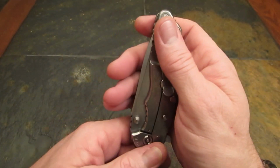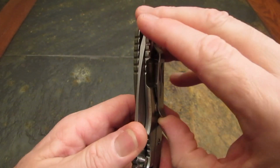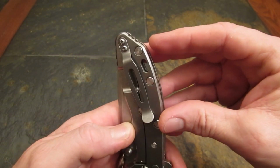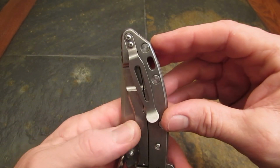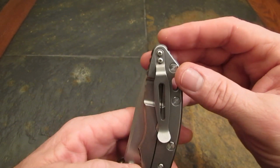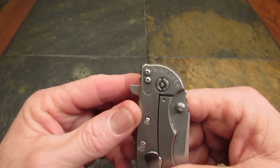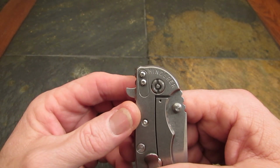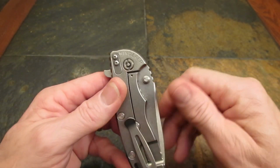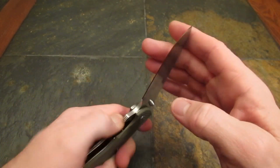Okay, as I said, titanium frame lock, pocket clip. I think it's stainless. Correct me if I'm wrong, guys. It might be titanium. Very hard to tell. Not specified on Hinderer's website, and I don't have a magnet handy, so you guys can tell me. It is tip up or tip down. Right hand carry only. Wah, wah. Sorry, lefties, including me. Yeah, but I'm still contemplating buying one of these knives. I'm not going to carry it in my right pocket.